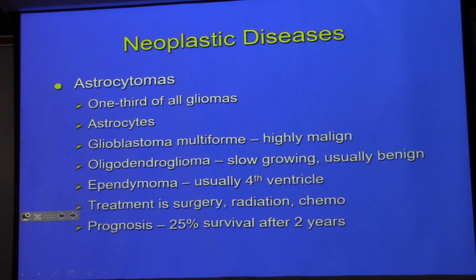glioma. The glioblasts are undifferentiated cells. They could be astrocytes or, what is the other thing, oligocytes. But when they're in the stem cell stage, they could develop into whatever the body needs. These things are more mitotic and therefore more aggressive.